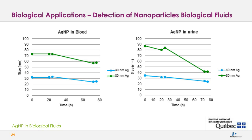So if you are looking for a tracer and a marker to look for nanoparticles in blood and in urine, single particle ICP-MS could be the instrument that you need to investigate, or you need to look at its capabilities.